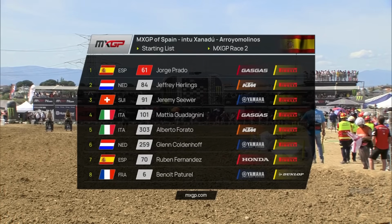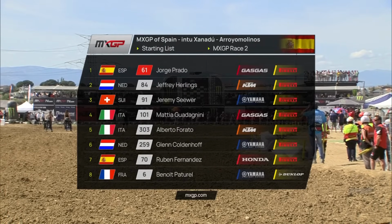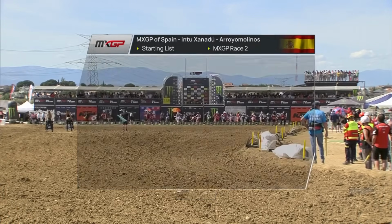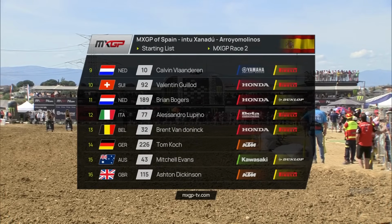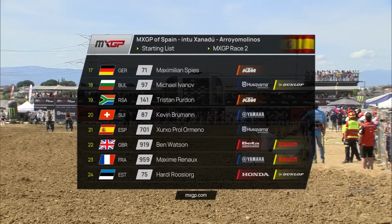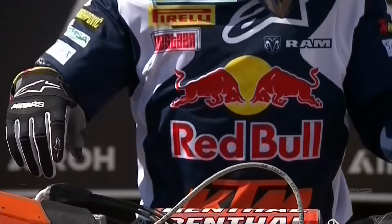Jorge Prado lines up on pole position then for the 4th time this year, edging out Jeffrey Herlings in the qualifying race. Jeremy Seewer, who was sick in race 1, that's why we saw him fade from 1st to an eventual 8th place. Food poisoning for Seewer. Guadagnini, fantastic ride in the first race. This is how the riders go to the line, based on their qualifying result. But Adam Wheeler, Jeffrey Herlings, a 3rd time race winner this year. And at a point where we were just expecting him to get back to full speed, it's taken not as long as we all expected, because he's already been doing this all season long.